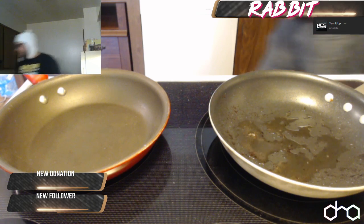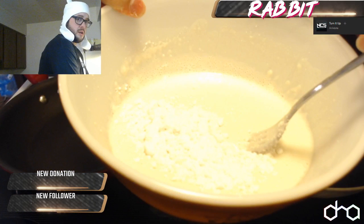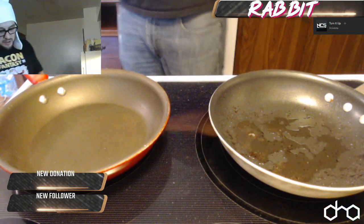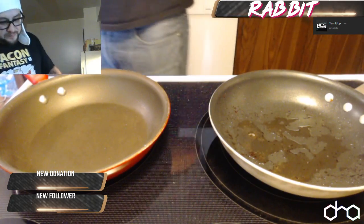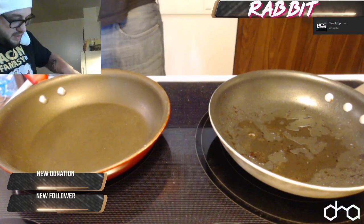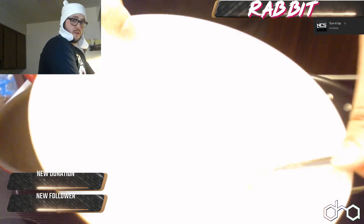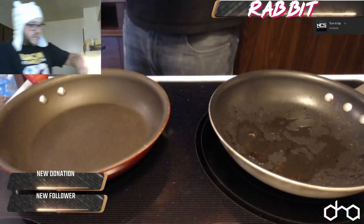Cool. So I added a little more batter. I'm gonna mix it all up. I really need a whisk, huh? There we go, that's a perfect consistency for batter. Perfect batter consistency. Now I'm going to add a little bit of maple syrup.